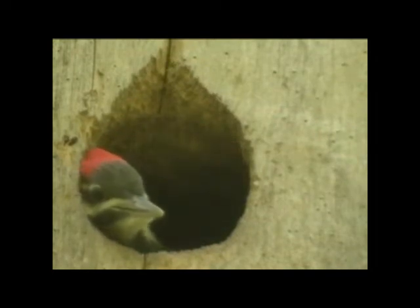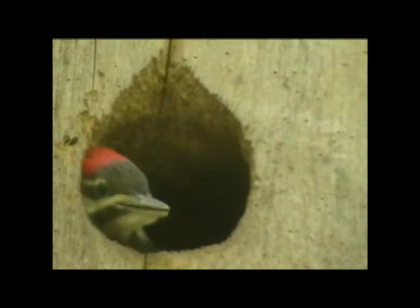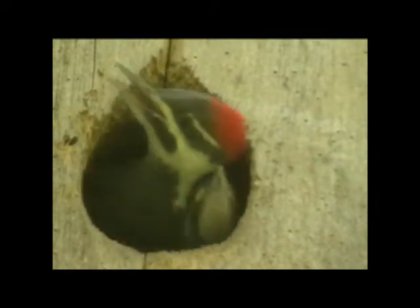On the 5th and 6th of June, I went down there and at that point discovered two female pileated woodpecker chicks looking out of the nest. Until then, I did not know if it was a nest hole or just a roost.